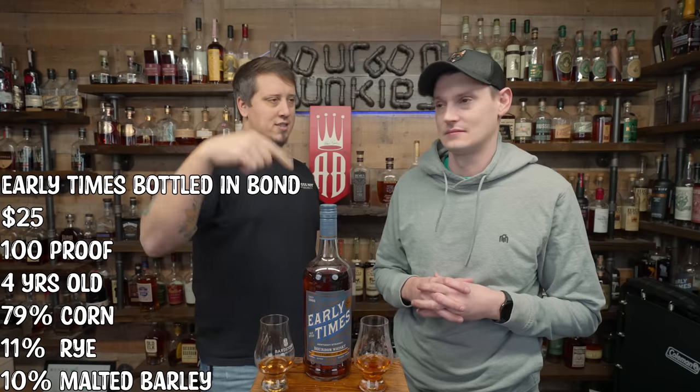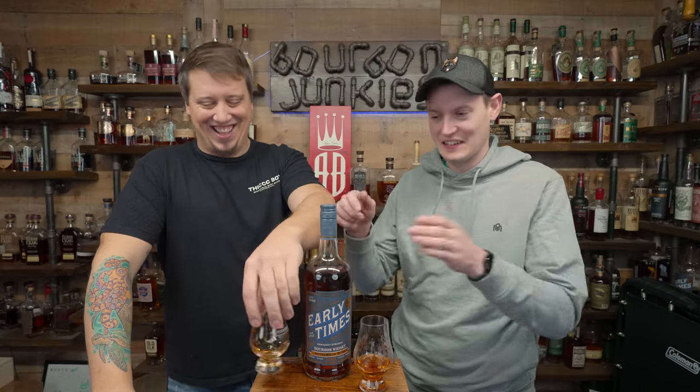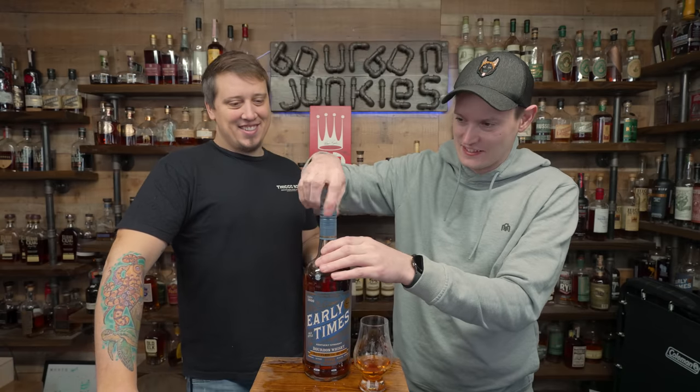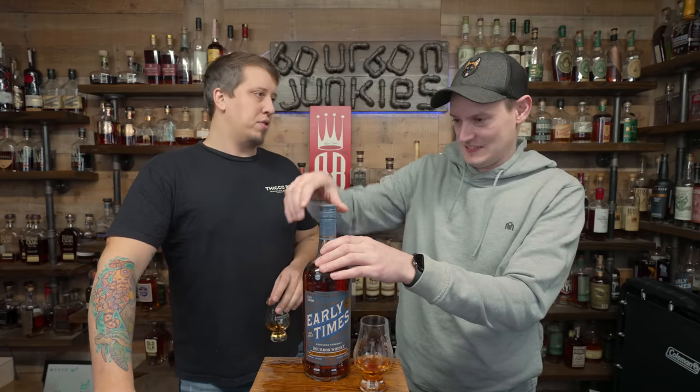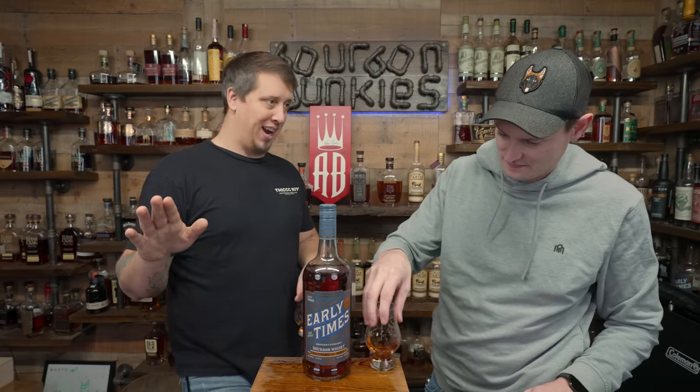So, Early Times Bottled in Bond. I'm not looking forward to this. New year, new glass, new owner. Who dis? So it's no longer a plastic top. You get this nice tin cap. It's kind of like the Weller caps used to be before they corked them. Honestly, it literally looks and feels identical to the Weller caps, except it's blue.